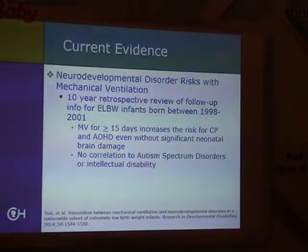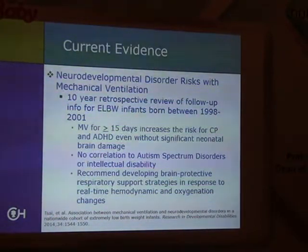They did, however, see no correlation to autism spectrum disorders or any intellectual disability, so there wasn't a reduced IQ at all, but they did see an increased risk in CP and ADHD. So they recommended developing brain protective respiratory support strategies. And reading this study was when I first started to think about that. Brain protective respiratory support strategies.